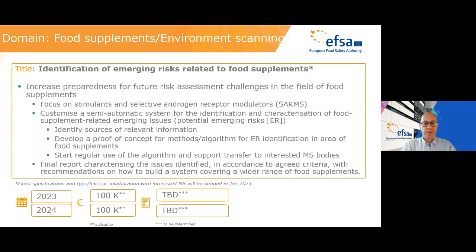The project should generate a report that will characterize any issues identified in accordance, of course, with the agreed criteria, and provide recommendations on how to build such a system that may cover a wider range of food supplements. As I said, the details of the work in this call are being reviewed as we are speaking, but we expect to have two calls, one in 2023 and one in 2024 for 100,000 euros each.